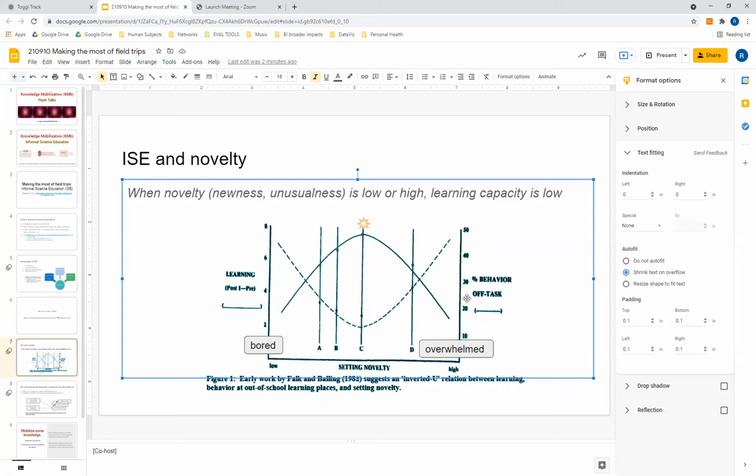On the other vertical axis, we have off-task behavior. And this is something like looking at your cell phone, talking with your neighbor, falling asleep, things that we see when maybe we have a lecture segment in, for example, a science camp that I used to work at. And we see some of these off-task behaviors during those lecture portions.